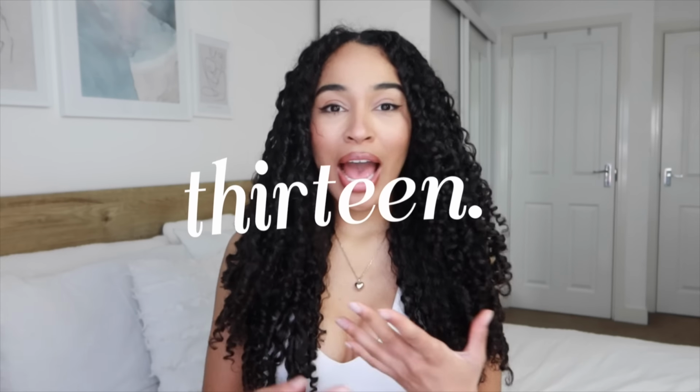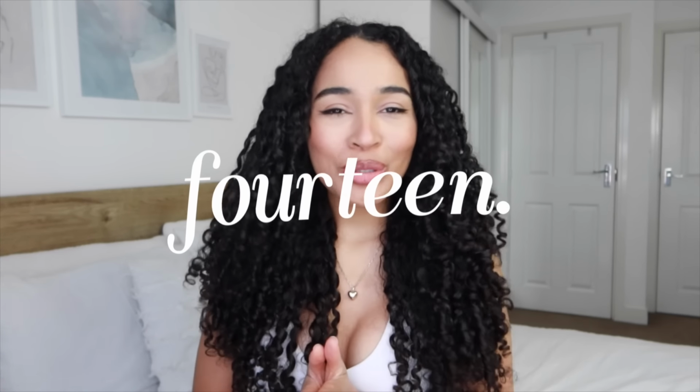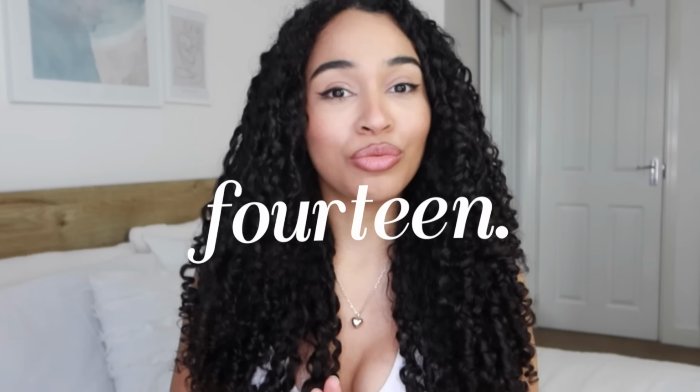Number 13, aloe vera. Aloe vera has a ton of proteolytic enzymes. These are amazing ingredients in hair growth. So maybe you can make up some kind of aloe vera hair mask. Take 1 cup of aloe vera, 2 tablespoons of castor oil, and maybe even add a teaspoon of fenugreek powder. Mix it all together, apply it to your hair and scalp, and just watch the magic happen. And then rinse out.